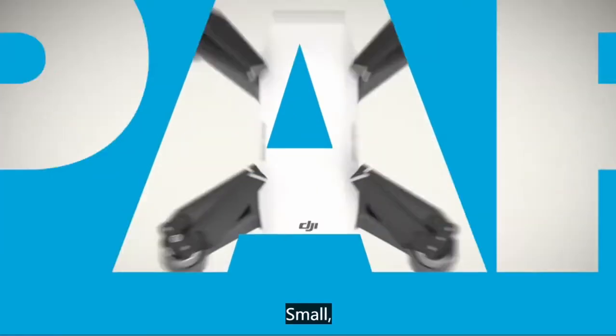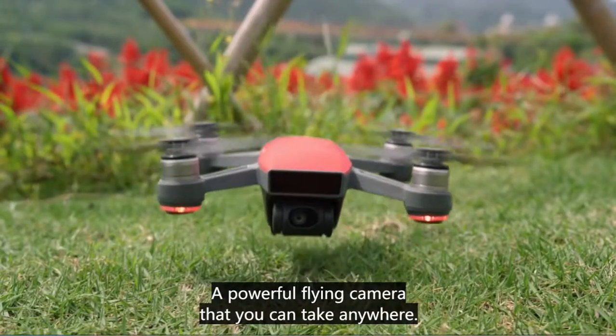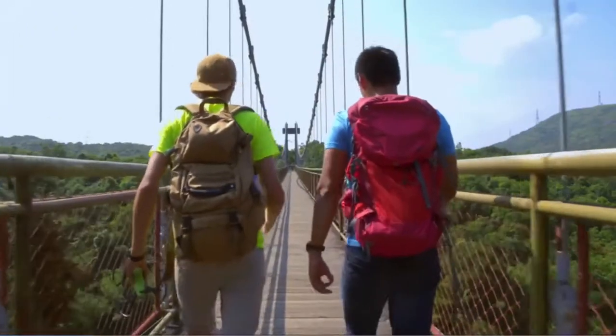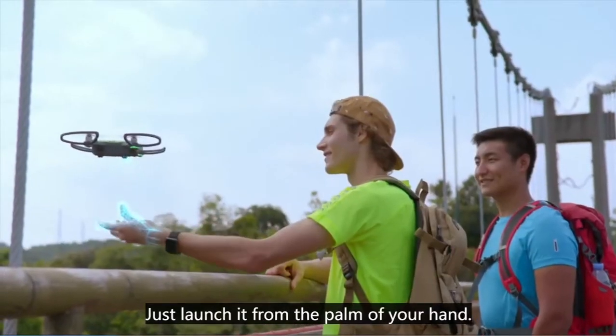Meet Spark. Small, colorful, smart. A powerful flying camera that you can take anywhere. It's so clever, it activates by recognizing you. Just launch it from the palm of your hand.